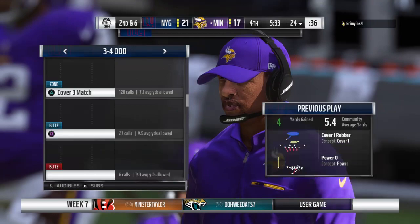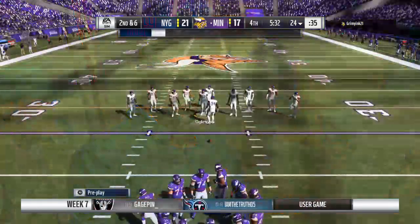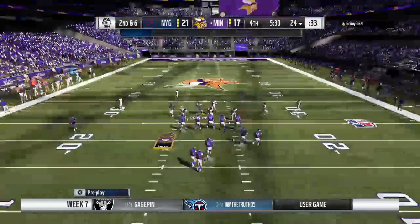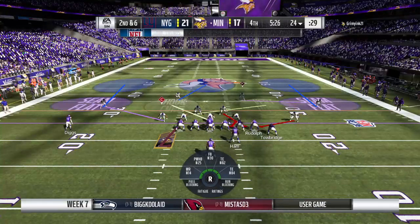Well, they did throw interceptions on their last 2 drives, so no surprise at all they decided to start it with a running play. I'm actually a little bit surprised, though, that they got as much out of it as they did. Yeah, decent little gain. Puts them in a pretty good spot for second down.